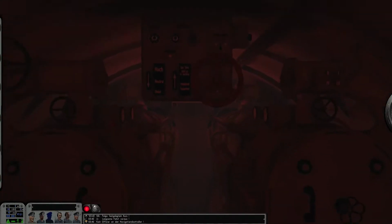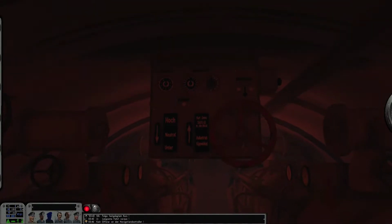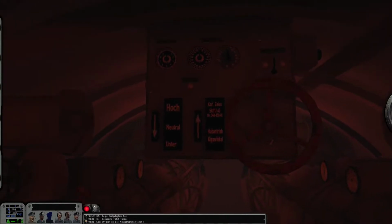Yeah, here we have the four bow tubes. Here's another backup. This is the backup for the attack periscope, so you can put it up and down by here. If the conning tower, as an example, has to be flooded or is flooded by damage, you could still use the periscope, because that thing is encapsulated, and you can use it from here. So you can at least use the settings.